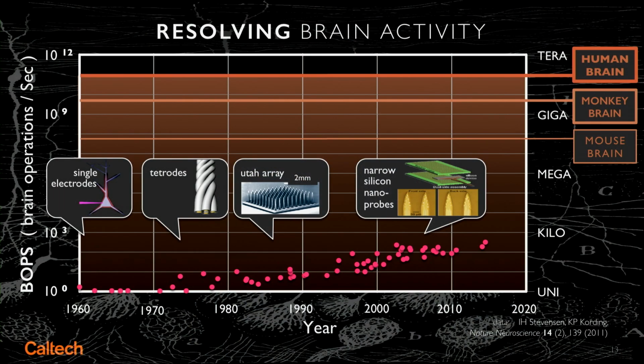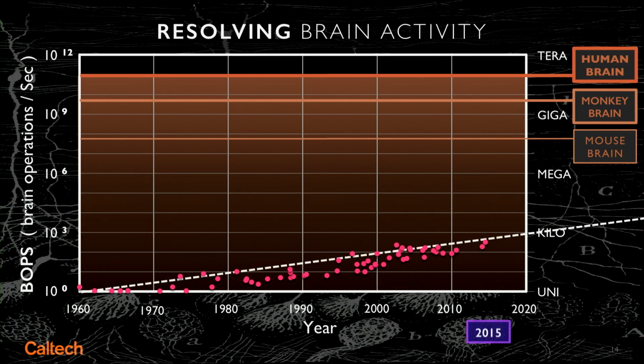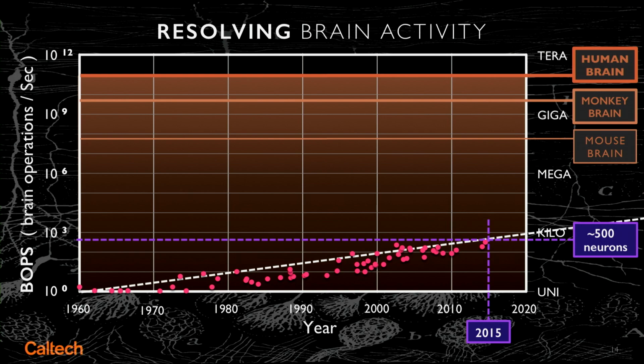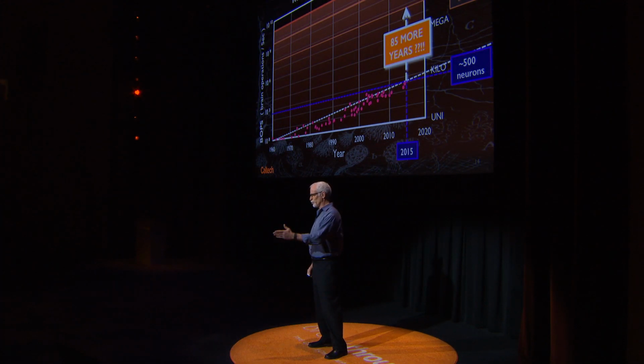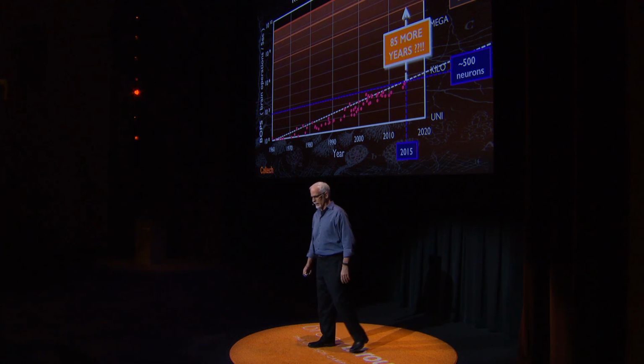I show a progression of technology over 60 years since we've been able to measure individual neurons. And you see that the multiplicity of our measurements has proceeded, one might say, pathetically slowly. We're only up to about 1/2 kilobop. We can measure 500 neurons, their full-time activity simultaneously. At this rate of progress, it's going to take us 85 years to measure a lowly mouse brain. I'm an impatient guy. I'd like to do something along these lines before I retire, so we need a different path, we need a different paradigm, we need a different slope, and that's what I want to talk to you about.